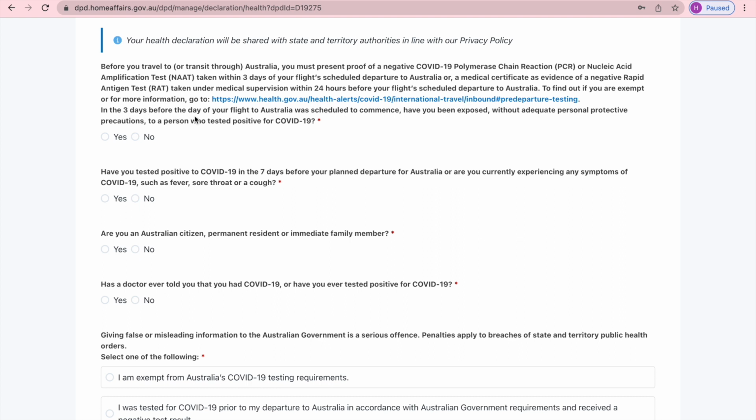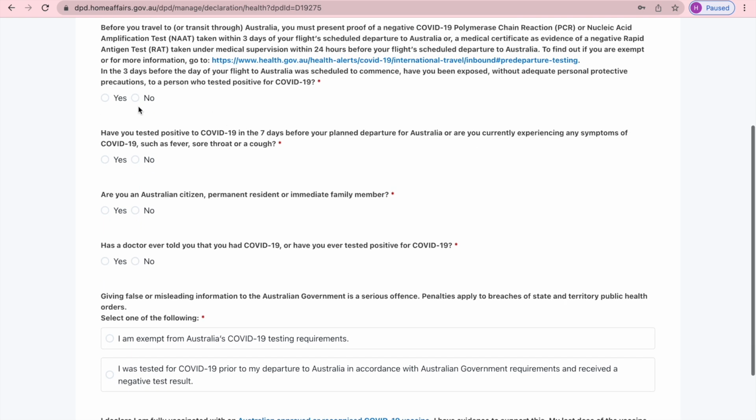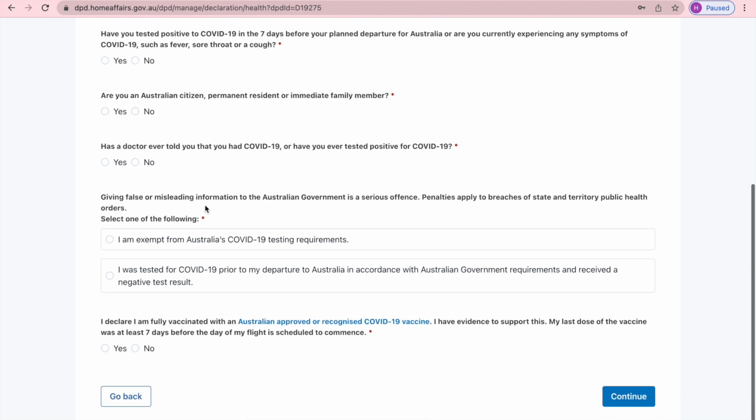In the 3 days before the day of your flight to Australia was scheduled to commence, have you been exposed without adequate personal protective precautions to a person who tested positive for COVID-19? So these are yes or no questions that you have to select, yes or no. Now, next one. Have you tested positive for COVID-19 in the 7 days before your planned departure for Australia, or are you currently experiencing any symptoms of COVID-19 such as fever, sore throat or cough?